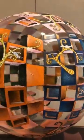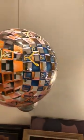The other thing that's really cool is we're going to end this video by showing you the sphere that he's working on right now. So you'll get a sneak peek in his studio where he paints and what he's working on right now. We got to look at it earlier, and it is awesome, and I can't wait to show you.